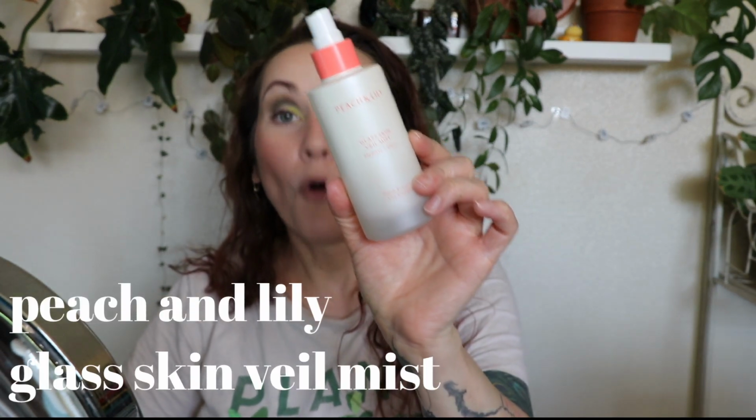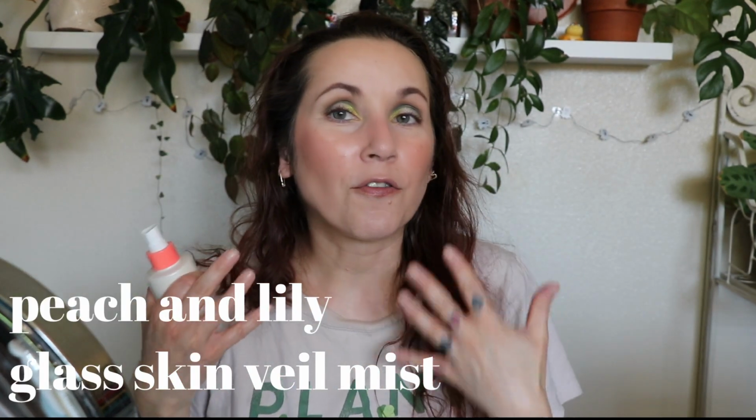Let's put on some setting spray. You know what I want to do? The Peach and Lily Glass Skin Veil Mist. I've had this forever. And I feel like my face looks a little flat from that powder. I'm going to spray some of this on, see if I can bring it back to life. It's weird that I bought this for a setting spray because I think this would make an amazing skincare spray, to put on your skin right after the shower, right before toner and essence and stuff. I kind of think that's how I want to reuse it or finish using it up.